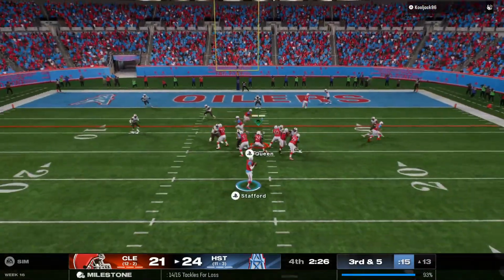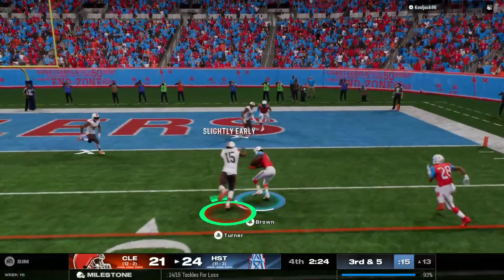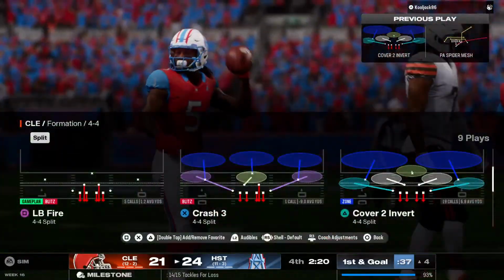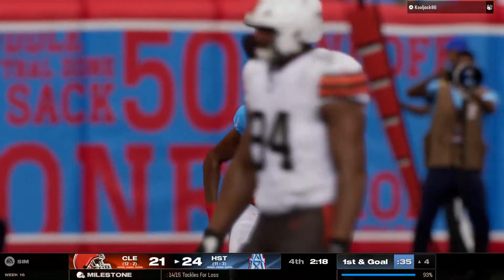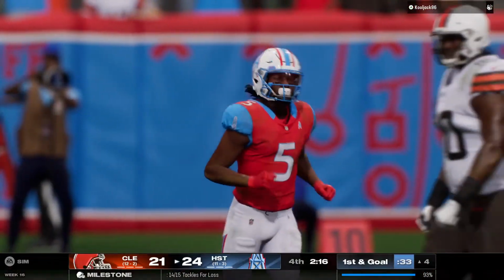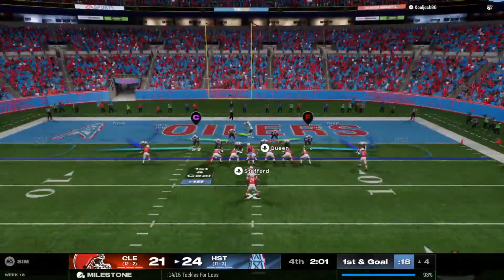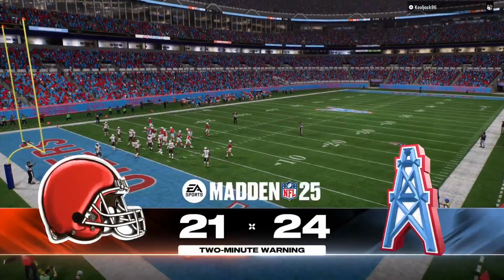Back to throw it. Complete beyond the marker. He's tackled with a first down yardage. That's what we call situational football. You spend all week working on your nickel passing game package to take advantage of third downs just like that.